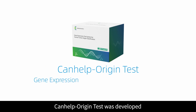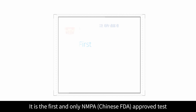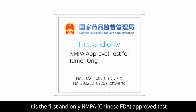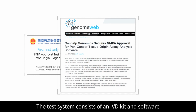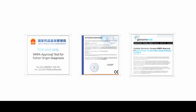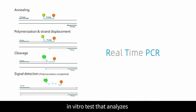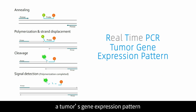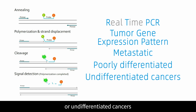Canhelp Origin test was developed and manufactured by Canhelp Genomics. It is the first and only NMPA-approved test for tumor origin diagnosis, and it is also CE certified. The test system consists of an IVD kit and software. Canhelp Origin test is a real-time PCR-based in vitro test that analyzes a tumor's gene expression pattern to assist in identifying the tissue of origin, which is valuable in classifying metastatic, poorly differentiated, or undifferentiated cancers.